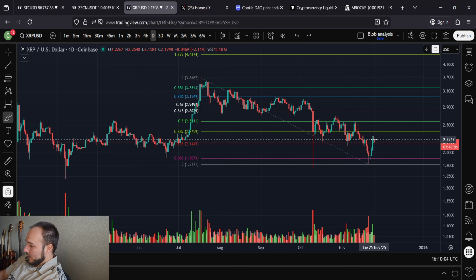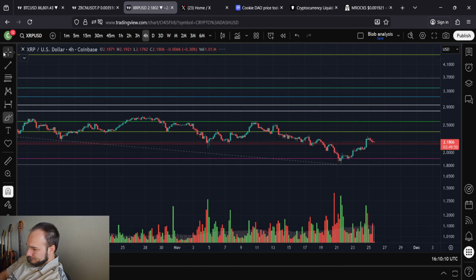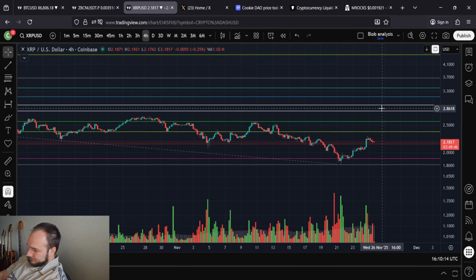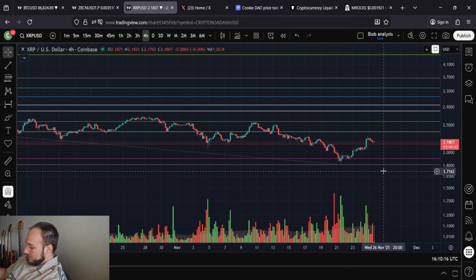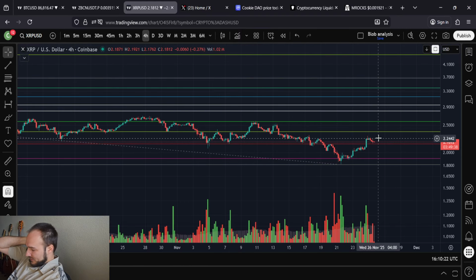If we are to make a move up, it would have to be between today and Thursday, and then Thursday we probably start to consolidate. But just based off this 4-hour MACD, I feel pretty confident that we do consolidate for another day or two. Two days from now is Thanksgiving, and then we have the weekend after that. I mean, it might be until next week that XRP moves up higher.